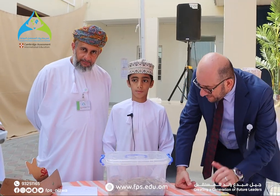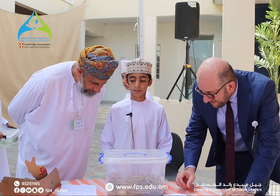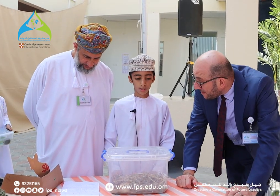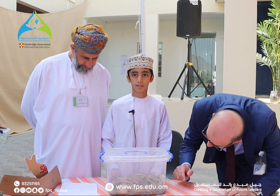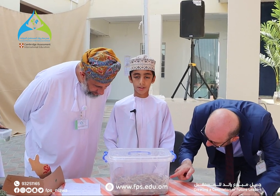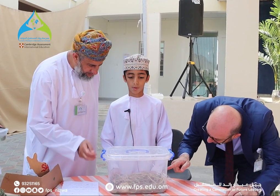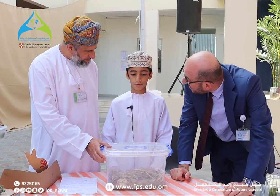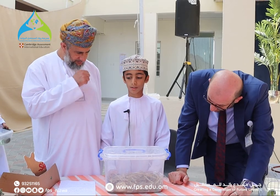Good morning, everyone. My name is Abdullah Salim Al-Kiddi from Grade 6B. Today I'll talk about the Wadi racer snake. This snake has two names. The second name is Arabian racer snake. This snake is found in wadis, mountains, and farm places. This snake is not aggressive and will not attack directly.